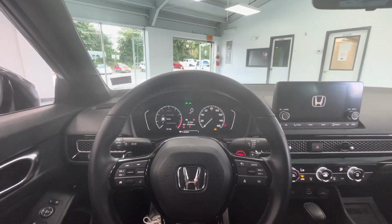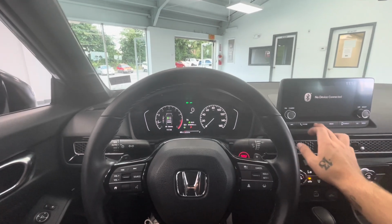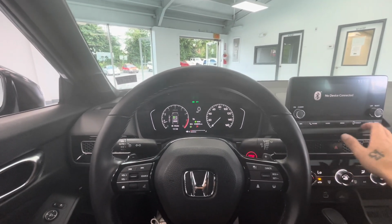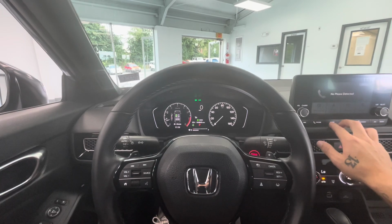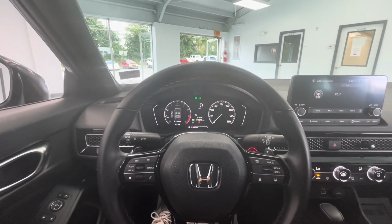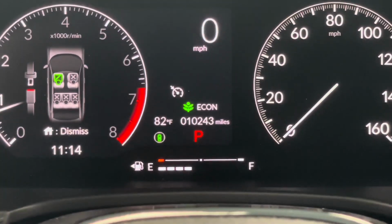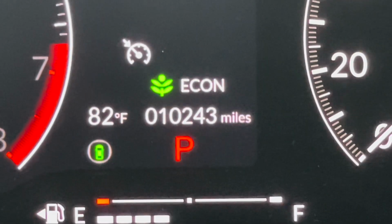And you get a beautiful little start up there on your driver display as well as your middle display from Honda there. Gonna go ahead and take this back to the radio, I apologize, and turn that down. But I want you guys to take notice of the mileage. This is going to come with extremely low miles, just over 10,000.